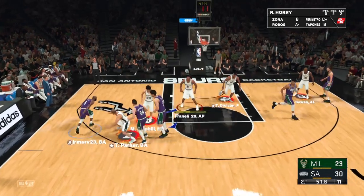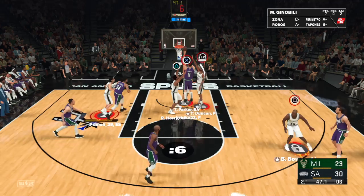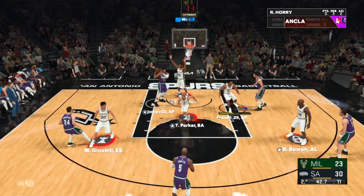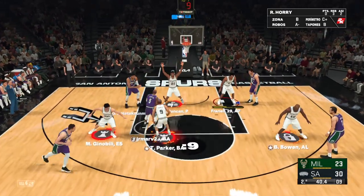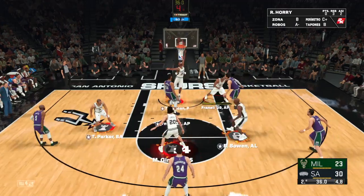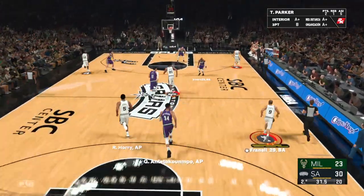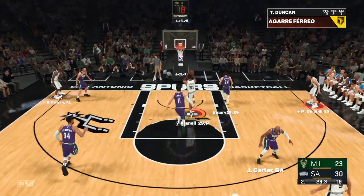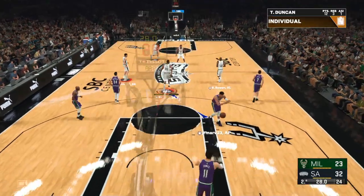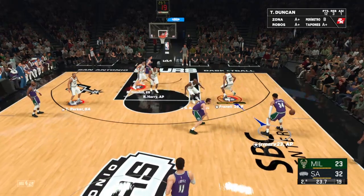Outside, Carter. Back to Lopez. Crafty move. Back to Carter. Pass to Antetokounmpo. And another shot. No luck. They battled on the glass, but they couldn't knock it down. And it's San Antonio's ball. A nice shot by Duncan. And Timmy giving his best effort out there on the break. Nice to see the old fella running the floor.